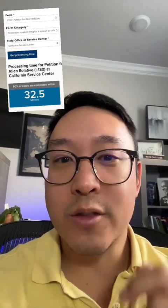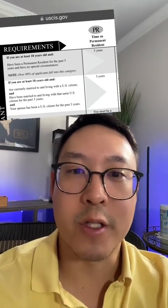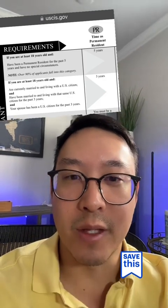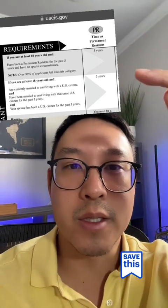And that's only just a petition, step number 1. So you need to think about the next option, and that is to become a U.S. citizen, because being a U.S. citizen and filing for a spouse is considered immediate relative classification, which means as soon as the petition is approved, technically the visa is immediately available and you don't have to wait for the visa bulletin, which I'll share in a second.